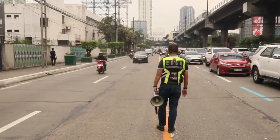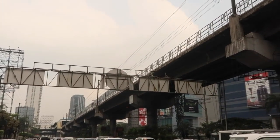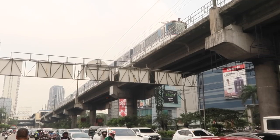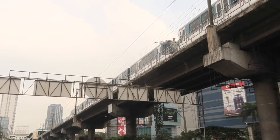I love those big police trucks. They're so awesome. You'll see the MRT is running. Actually, there's a train going both ways right now. Of course, many of the trains were updated recently to have better aircon, so that's good for commuters.